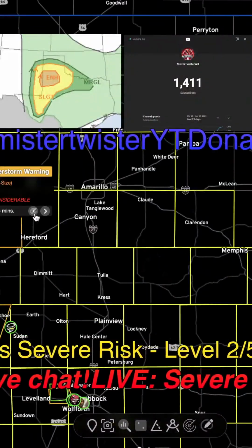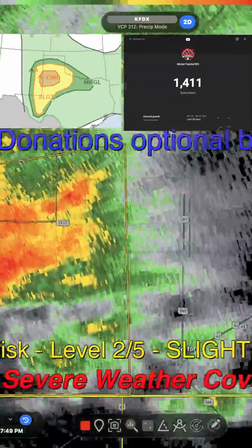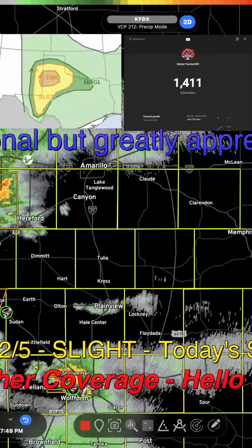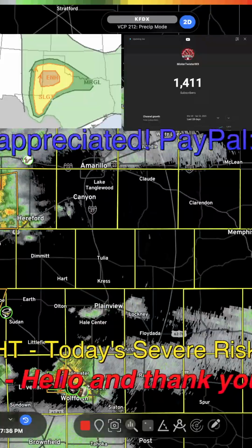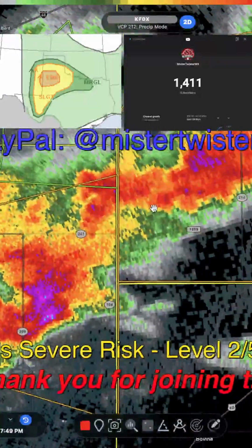I want to check in on these severe thunderstorm warnings. This one's still warned for golf ball size. It does look like we're seeing that go up a little bit, some more pink pixels on the radar. We've been live for 29 minutes. I'm not sure how much longer I'll be able to be live, but we'll be live for as long as we can. This was sort of a brief stream.